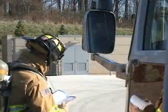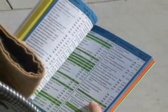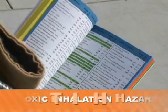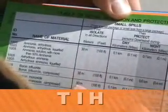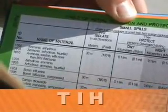Throughout the blue and yellow pages, you'll notice many highlighted entries. These highlighted materials indicate that it's a toxic inhalation hazard, or a TIH. Once you realize you're dealing with a TIH material, the green pages will provide you with an annex to the table of initial isolation and protective action distances.